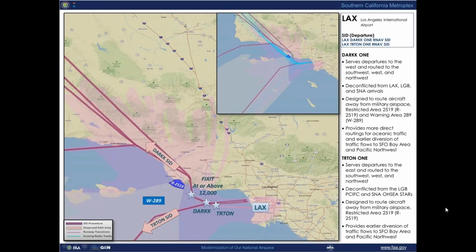The Los Angeles Dark 1 and Triton 1. The Dark 1 serves departures to the west and is routed to the southwest, west, and northwest. It's deconflicted from Los Angeles, Long Beach, and Orange County arrivals. It's designed to route aircraft away from military restricted airspace, R-2519, and warning area 289. It provides more direct routing for oceanic traffic and earlier diversion of traffic flows to the San Francisco Bay Area and the Pacific Northwest.